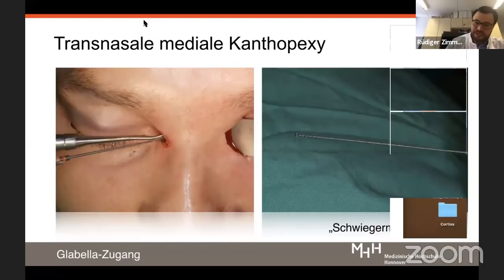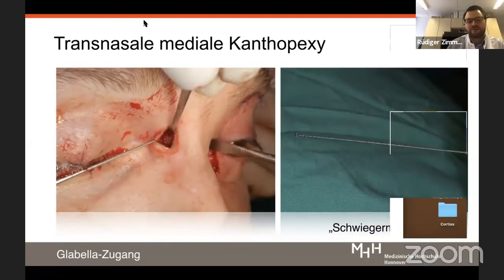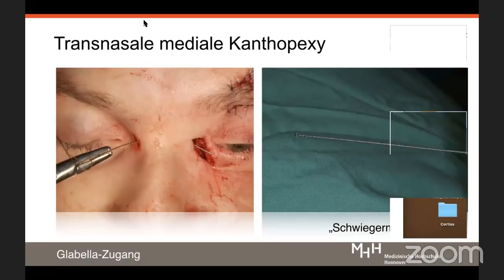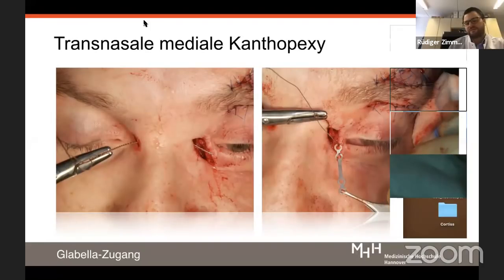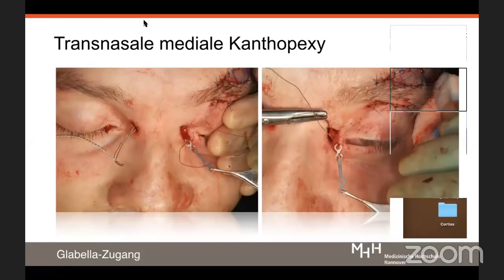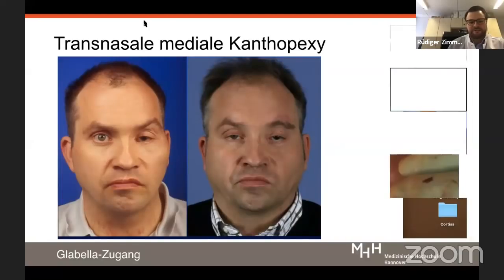Then you have to be very careful to protect the contralateral eye with a spatula, and also make a small incision on the side. Then it's recommendable to use some kind of sleeve to help your burr get the right angle and not harm too much soft tissue. You see the bone, you see the hole made with the burr, and you see the catch wire. You put the catch wire through, then you put in the plate with the catch wire and push it through to the other side. We also did a correction of the upper lid there. And this is the glabella approach just for fixing the medial canthal ligament.